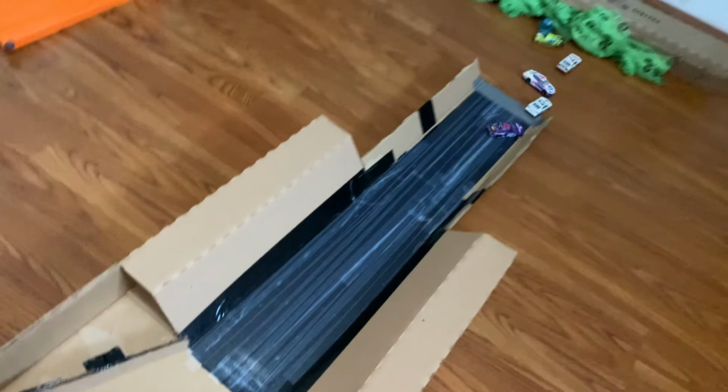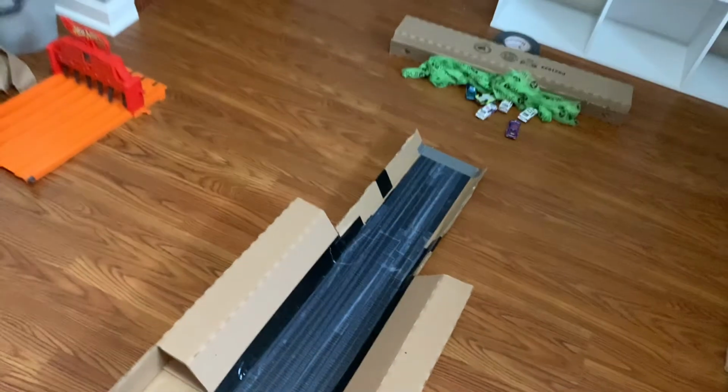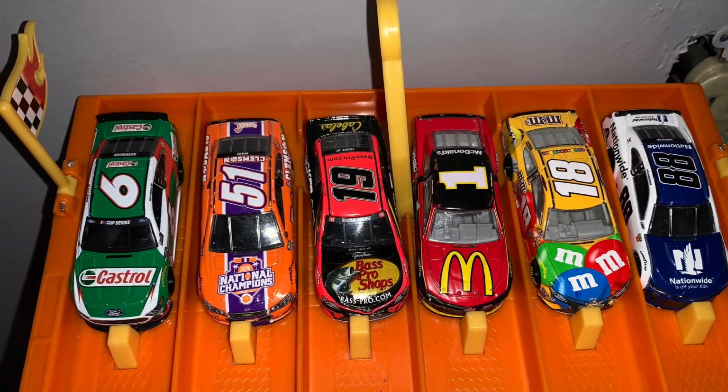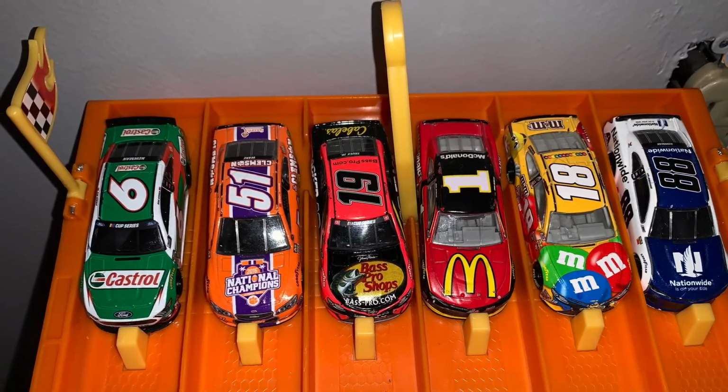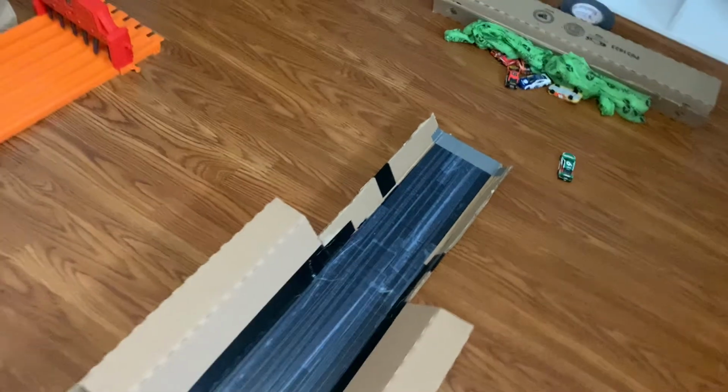And here we are coming for the last round, though. We got the 6, the 51, the 19, the 1, the 18, and the 88 of Larson. And green flag, and man, the 6 of Newman really took off right there. Like, he really took off. And I think that's Kyle Busch flips past the finish line. So since he went past the finish line, he will still be moving on to the next lap.